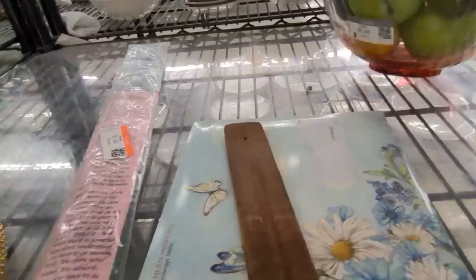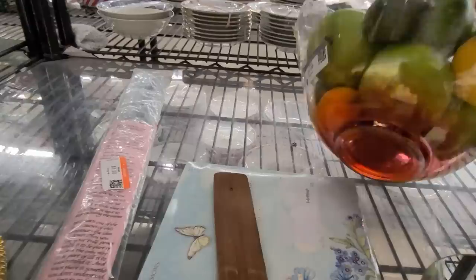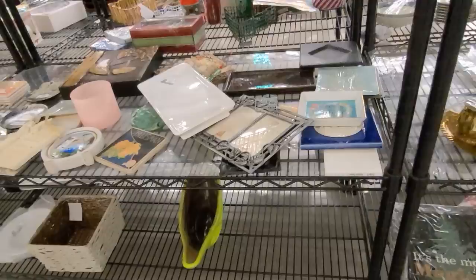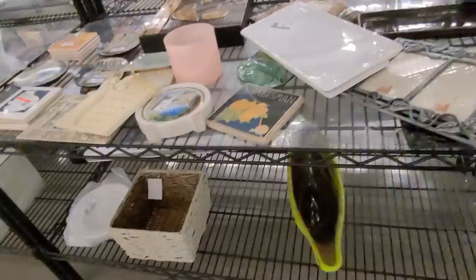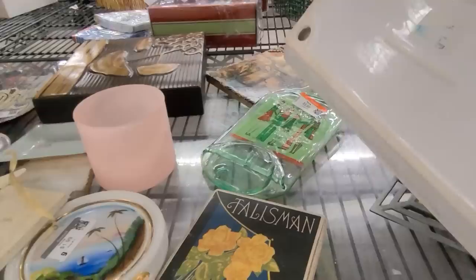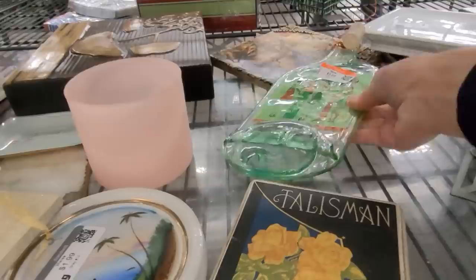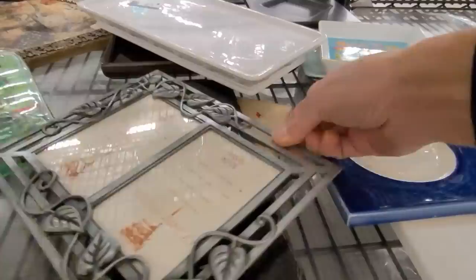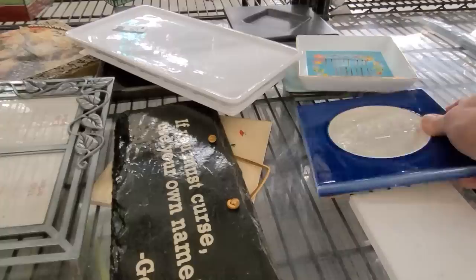Some dolls down on the bottom there. Just having a look at this glass bowl. It looks like the color is flashed on there and it's quite lightweight. I think it's a replica of a vintage piece. Lots of frames, some coasters here. Some collector plates. This is like a flattened bottle that someone has stuck a Christmas, maybe a Christmas card on the back. Just curious to see what this is. I think it's a tile. It's a trivet with a fruit basket on it.